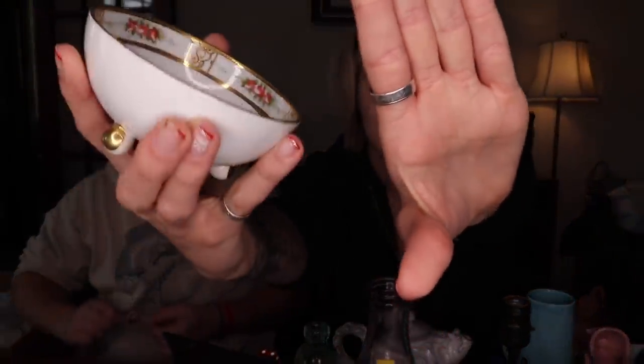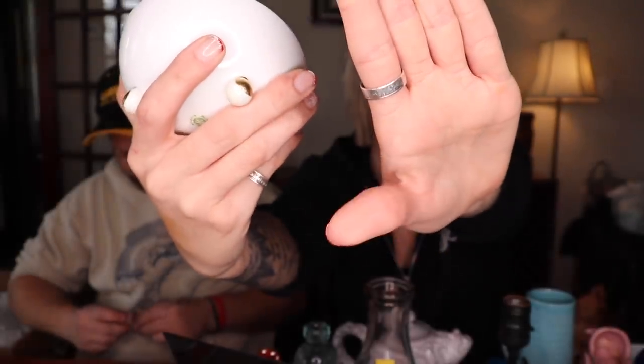Ooh, this is cute. How about this little footed Nippon? Nippon. Hmm, I called it. A little Nippon dish with little knobby feet.